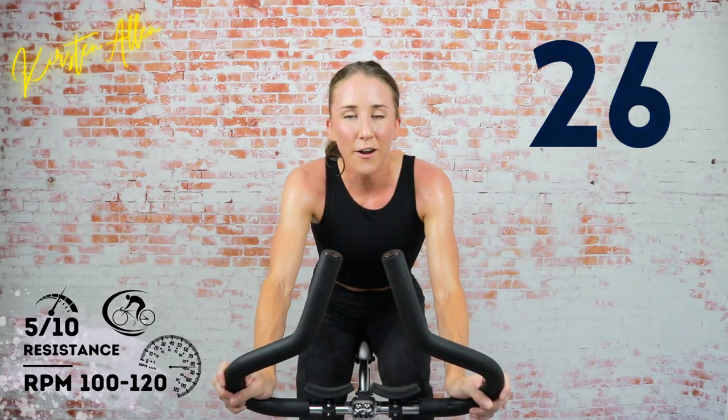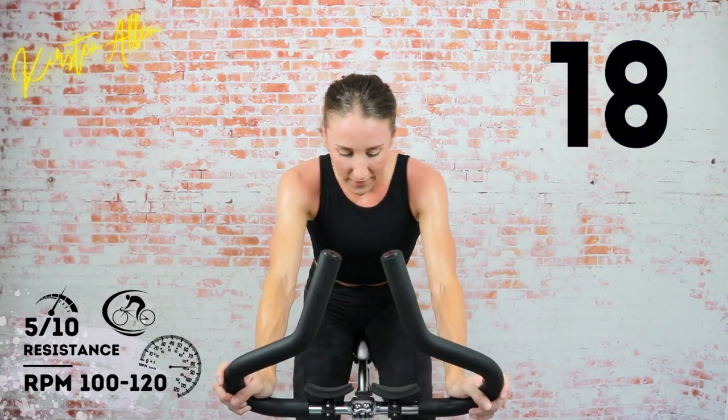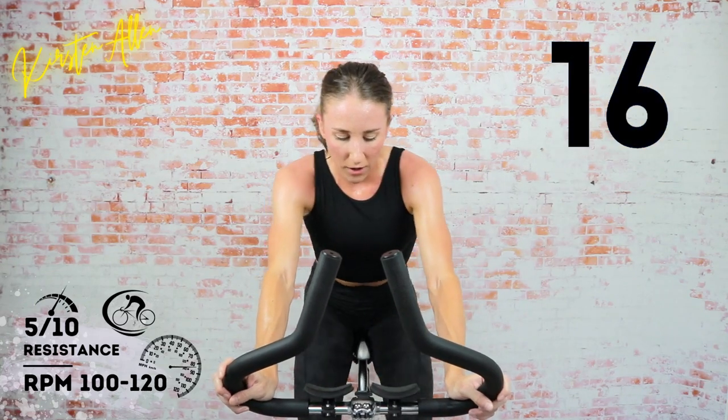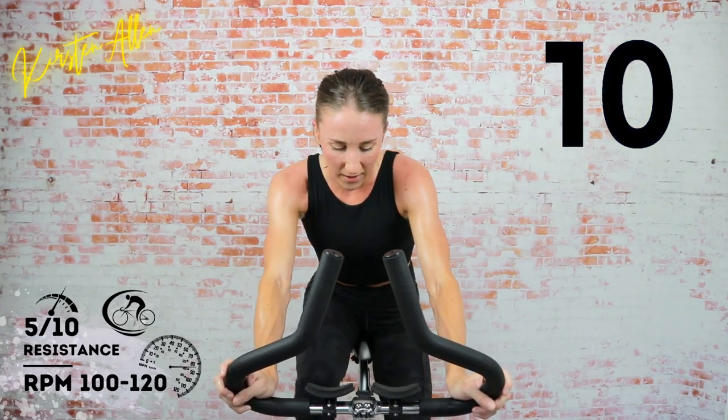And sprint. Whew. Increase that cadence. Let's go. High effort. 90 to 100% effort. 15. You're almost there. Come on. You're flying.